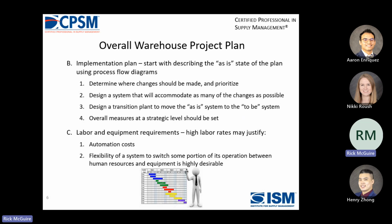Determine where changes should be made and prioritize. Design a system that will accommodate as many of the changes as possible. Design a transportation plant to move the as-is. I think that's supposed to be a plan. To the to-be system. And overall measures at the strategic level should be set. What are your KPIs going to be?